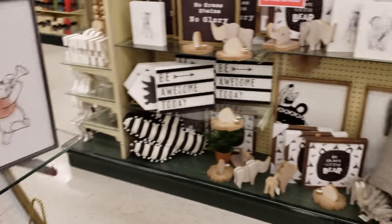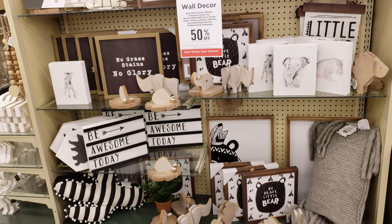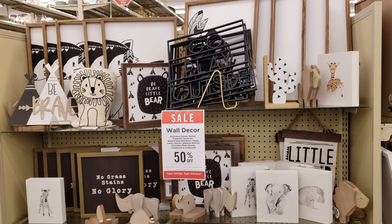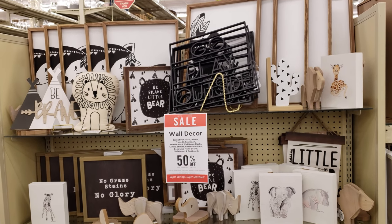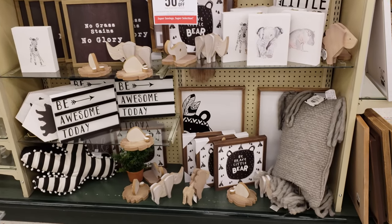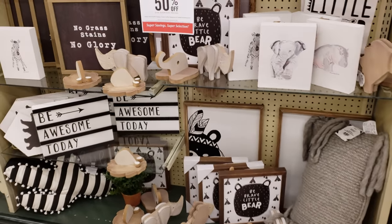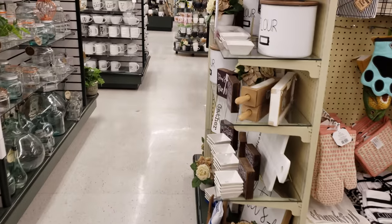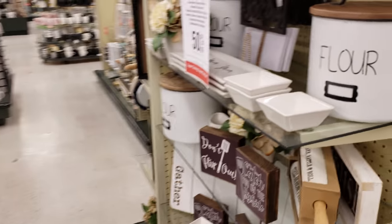Oh, this is like little animals and critters. We got an elephant, a hippo. Those are kind of cute. Be brave, little bear. Isn't that a show, Little Bear? I love Little Bear. That was like my favorite show. I could stand watching that show with my children. And I don't know if it comes on anymore. It used to come on a lot on Sprout.